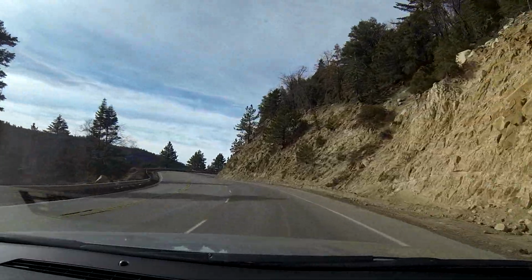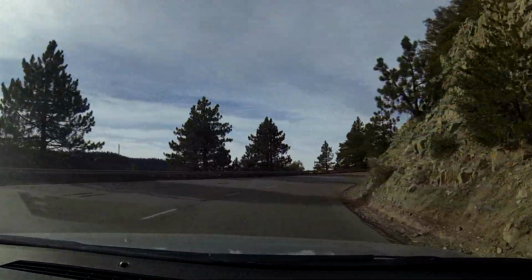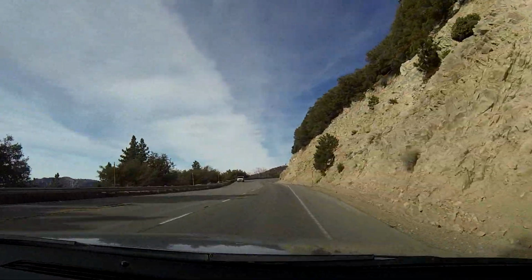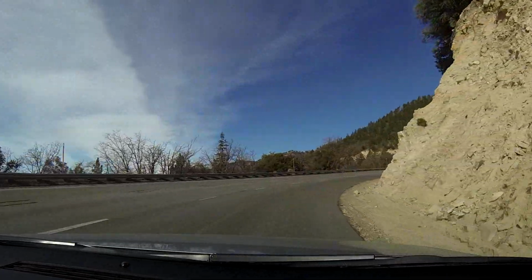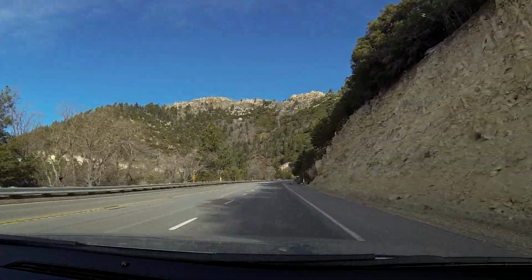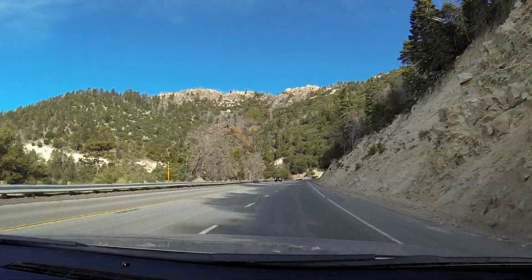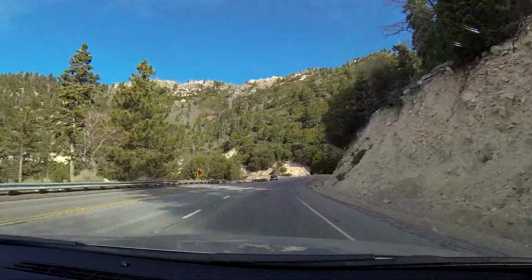Also, here's a big corner coming up. There's no way this is making it at the speed. It is. It's squealing though on the economy tires. That's good. But some of the drop offs here are massive. Yeah, these economy tires are squealing, but Impala's holding its own. I don't know if you can see that huge gap up there, but it's beautiful.